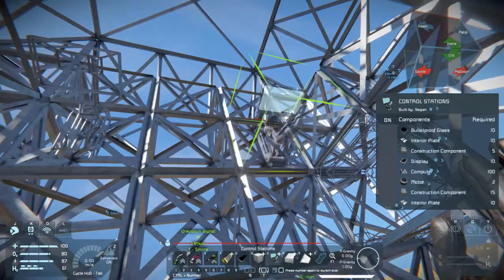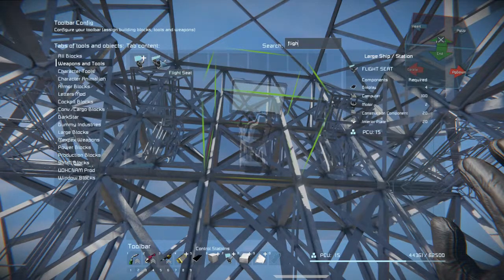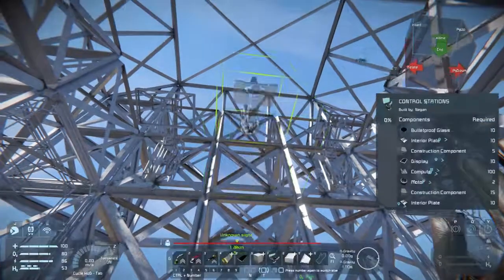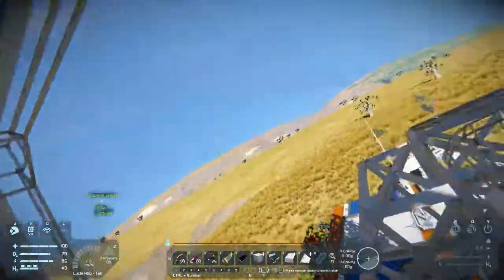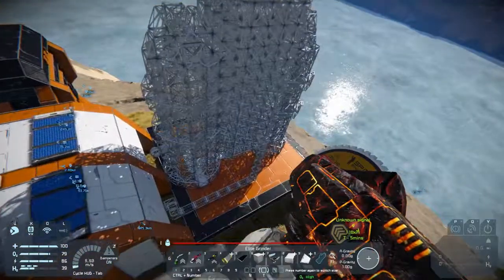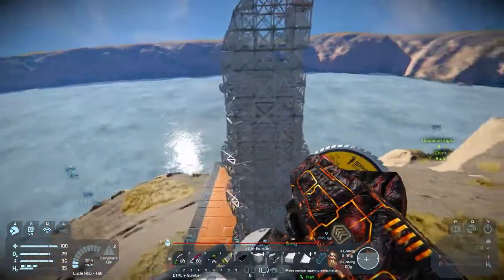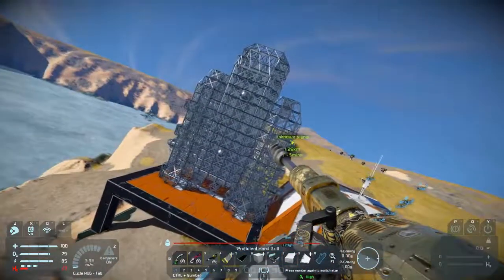On either side, and then we're going to have a flight seat in the middle. Just like that. Okay. The ship is complete. Oh my god, this is just... Oh my god.